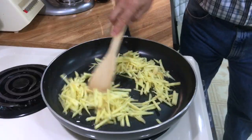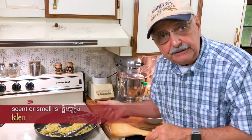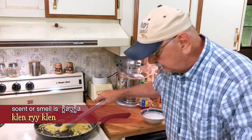Let's mix it up. Oh, the smell of this. I looked it up. In Cambodian, you would say klen-ri-klen. Oh, the klen-ri-klen. Khmer Rouge. I don't know.